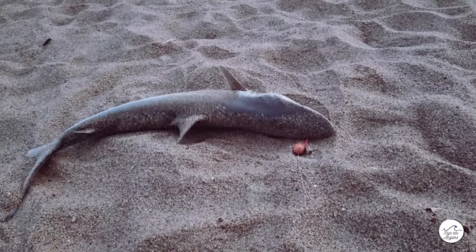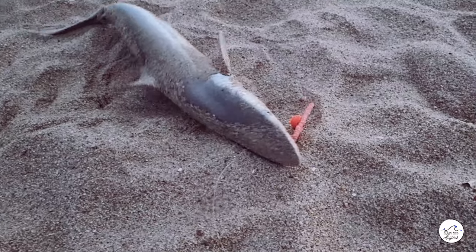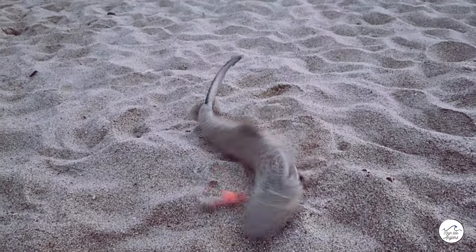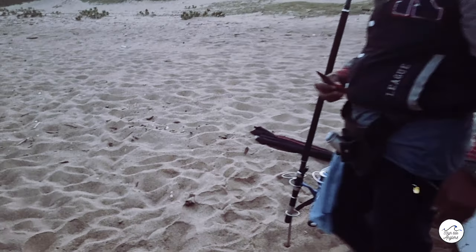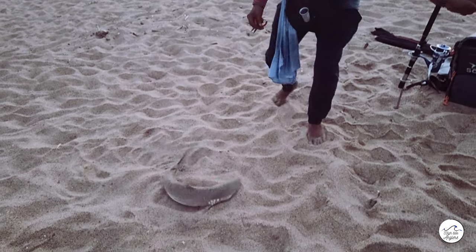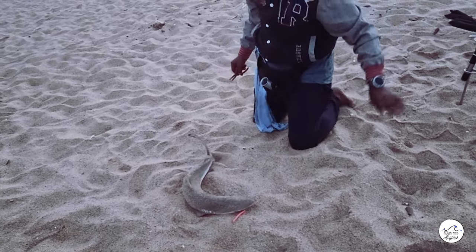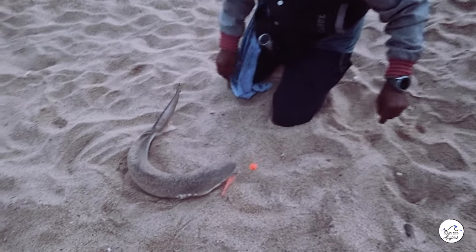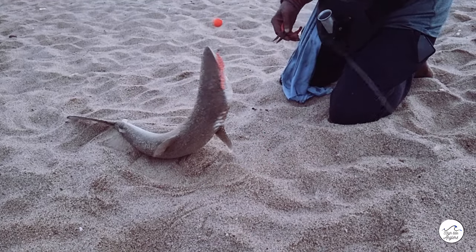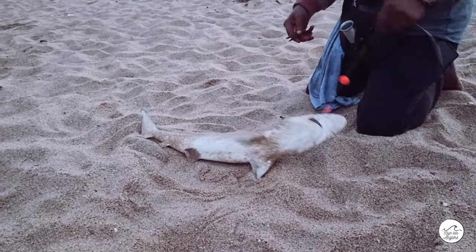Yeah. So these sharks are called bronze whalers. They normally appear when it's time for the sardine run. The way he was pulling, it looked like a big shad. So seeing these guys coming out to the water, it's a clear indication that the sardine run is upon us. That's some good news. At least there's fish biting.